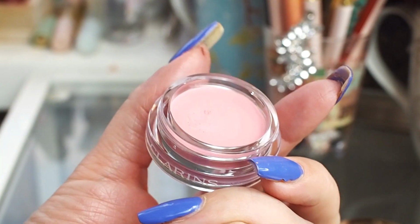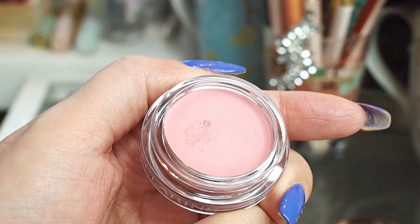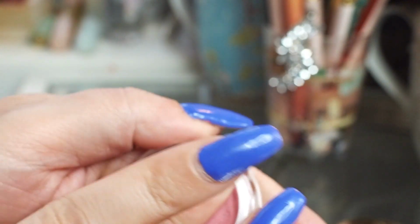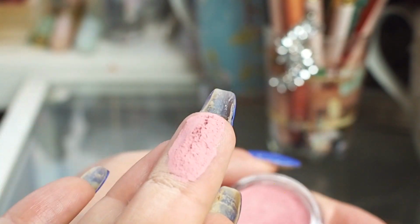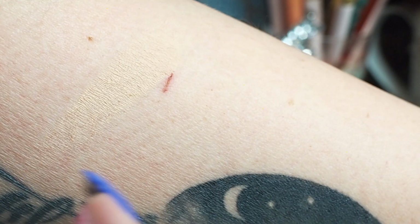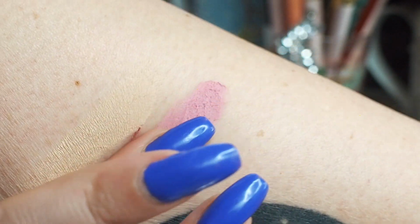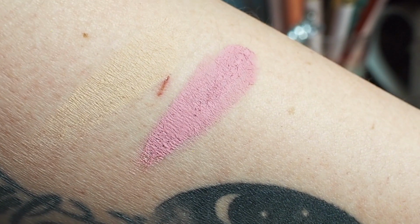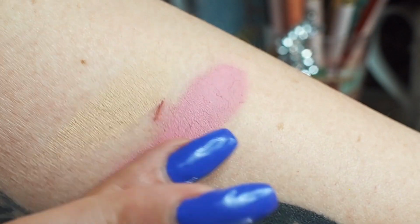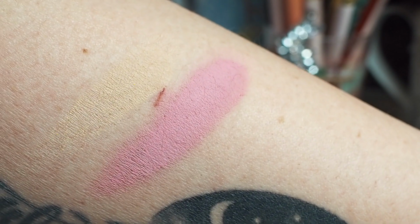The next shade is number 2 Pink Paradise, and this is also that matte kind of velvet finish. They say that these are gel eyeshadows, and especially this one really feels like gel, with a bit more moisture in it. You can see in the swatch that it's a bit more wet when first applied, but when you tap it on your skin it dries out really well.